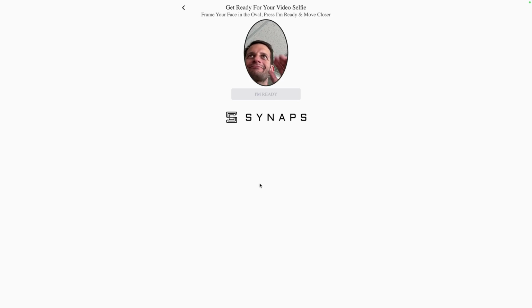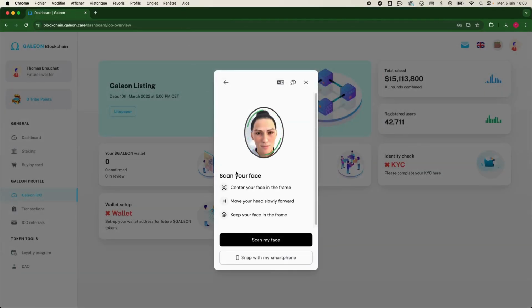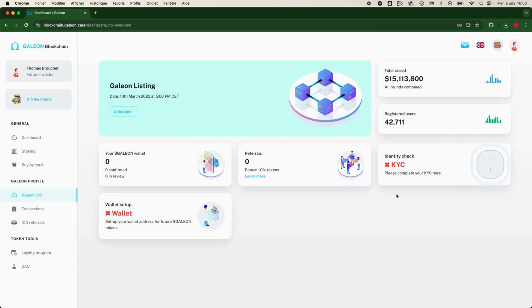We will not go through the whole process. It's very straightforward, very simple. You can follow each step. Your KYC will be verified in minutes or in a few hours, depending on the demand at this time. And the tile will turn green.